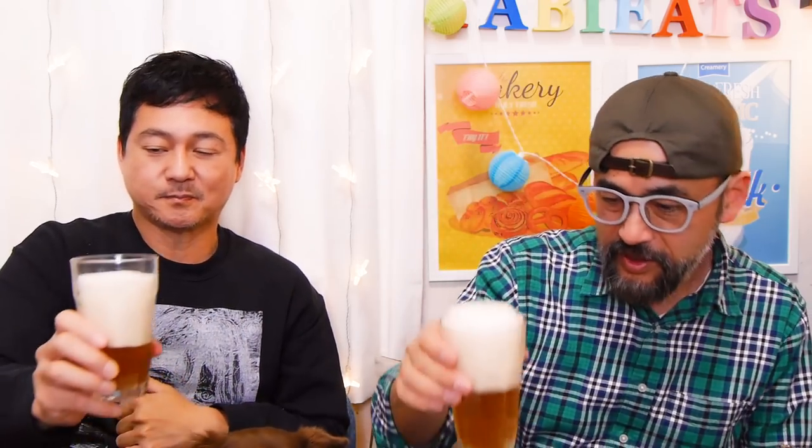Alright, here we go. This color is the regular beer color for me. Yeah. A little bit cloudy, but the popular Japanese beer color. Lots of foam. Lots of foam. It's like a dessert.